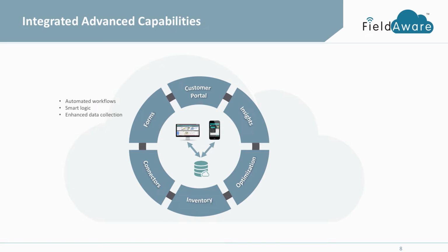FieldAware Forms provides you with the enhanced data collection and workflow capabilities to increase data accuracy, speed data collection, automate data routing, and create a seamless customer experience. Customer Portal provides an on-demand method for your customers to monitor their projects in near real time. Now you can grow your customer base without the need to grow your customer support team.